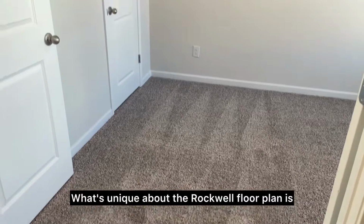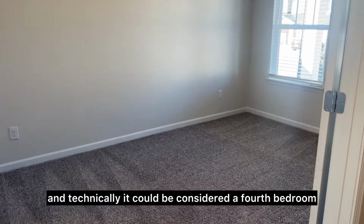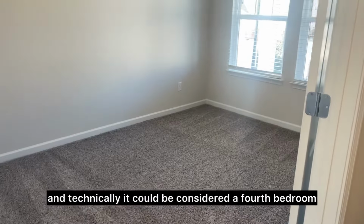What's unique about the Rockwell floor plan is that this flex space actually has a closet, and technically it could be considered a 4th bedroom.